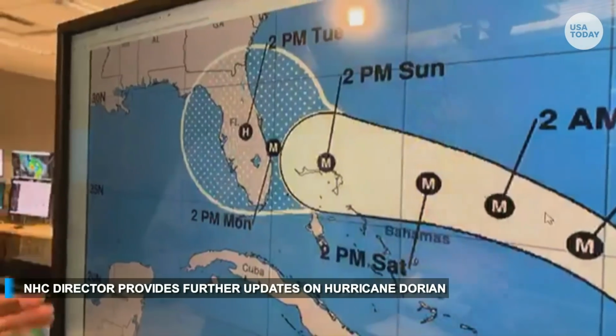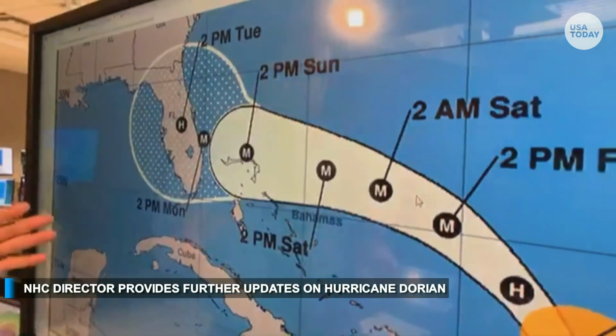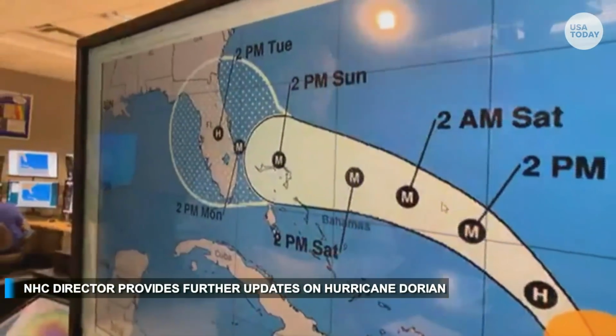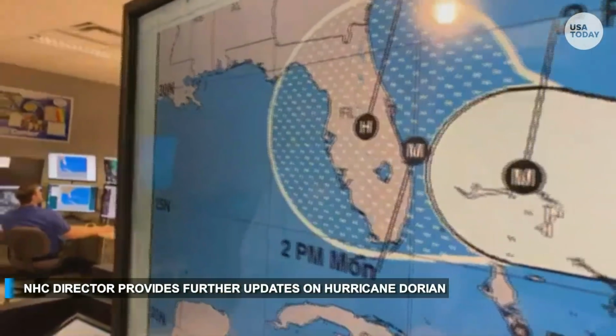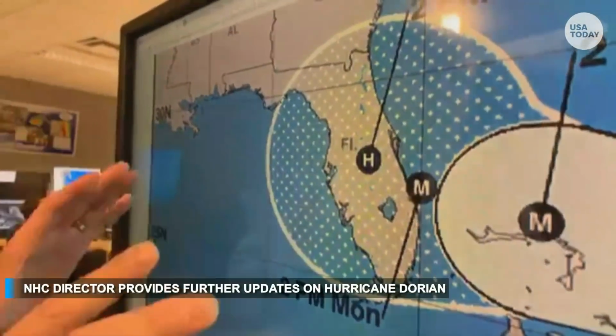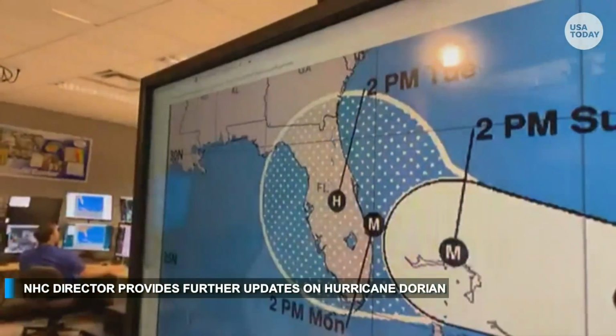One of the bigger differences, I think, from the last time we did this, we are forecasting the potential of a Category 4 storm, 130 miles an hour by the time we make landfall in Florida. So you think about this cone. So we have strengthening. Let's look at the timing. A couple things I really need to point out here.